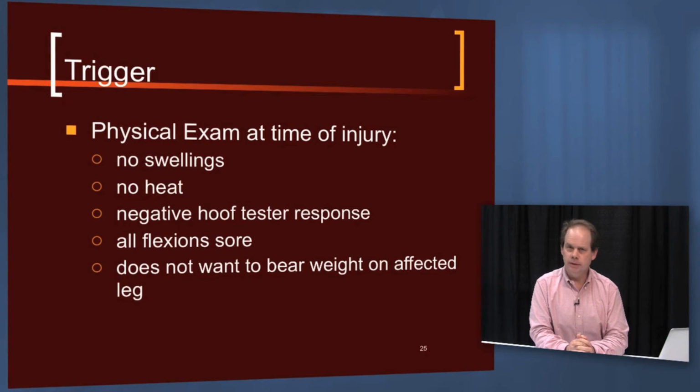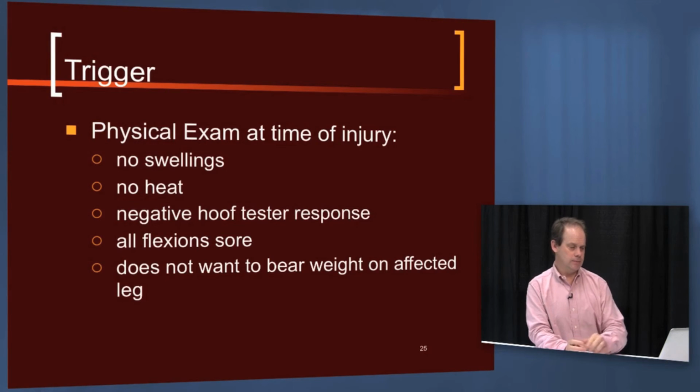At the time of the injury, when they brought him in off the course, we talked with a veterinarian who was there at the show, and he said, boy, his legs were tight, cold, nothing on him. The only thing, hoof testers were negative. You've got to worry about a horse like that maybe broke his coffin bone or something along those lines, stepping on a rock out on course. But the physical exam at the time was reportedly pretty non-remarkable, except that any flexion on the leg of concern really made the horse uncomfortable. And secondly, when they tried to pick up the opposite leg, he did not want to bear full weight on the affected leg.